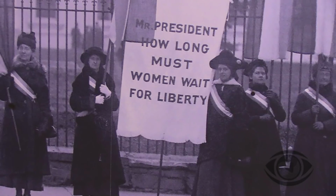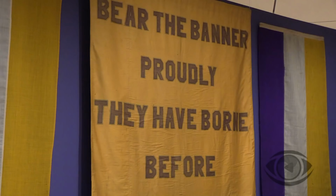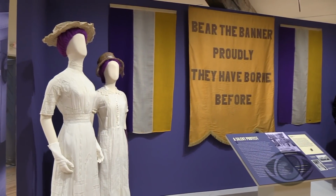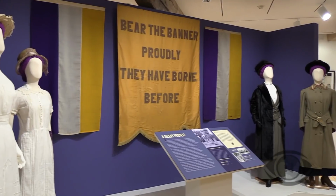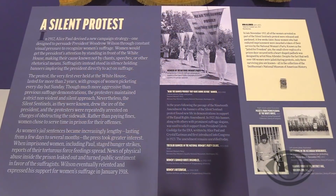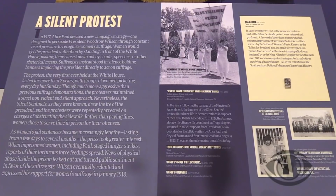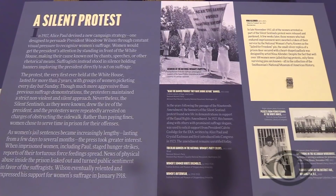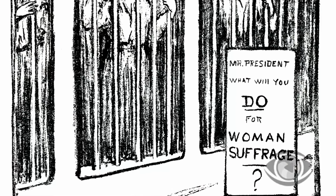Now, these women stood in all weather, and in the exhibition display here, we have a protest banner, and it says, "Bear the banner proudly, those have borne before you." And I'll tell you why I picked that one out of the many possibilities, but we've also paired it with costume from the period of both summer and winter wear, and a small display about how the silent sentinels, like some of the other protests drawing this attention, ended up getting the women protesting arrested.